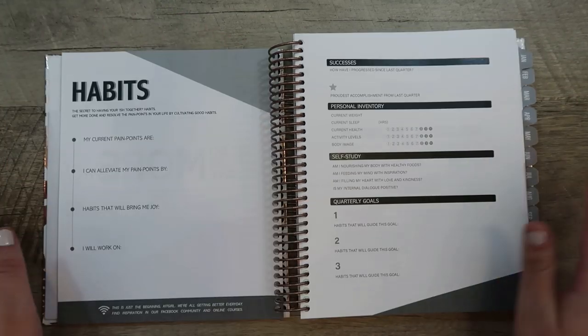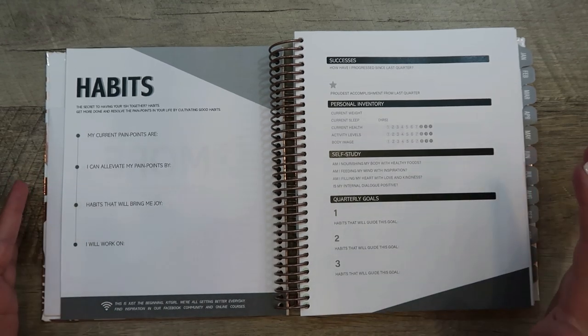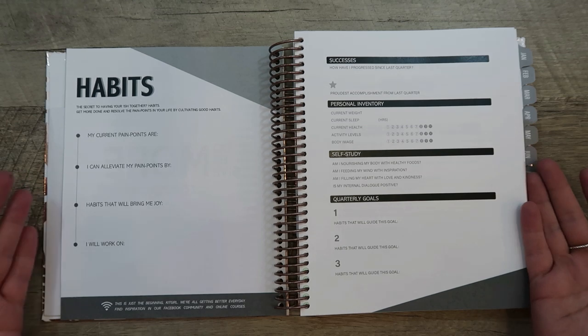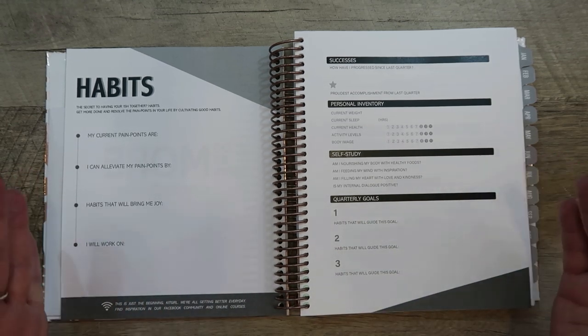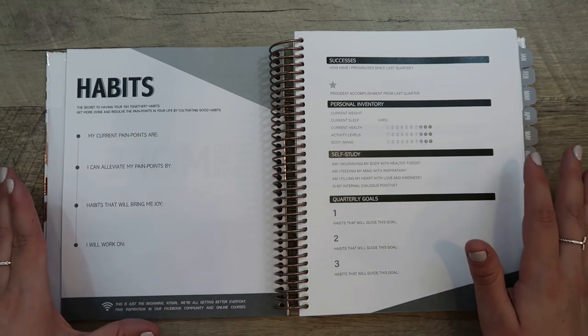Personal preference. So we have the same quarterly check-in, like the content for the quarterly check-in is the same between both planners, but as you can see, the layout is much more neutral and it's a little bit simpler than the layout that was in the daily. I really like this.